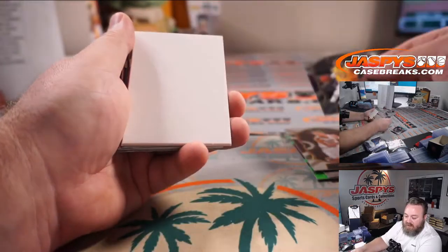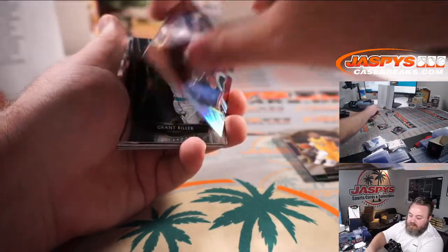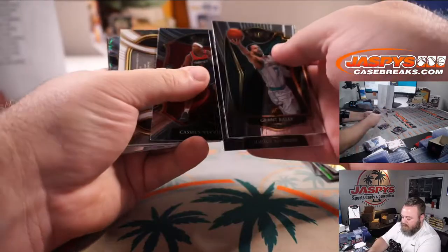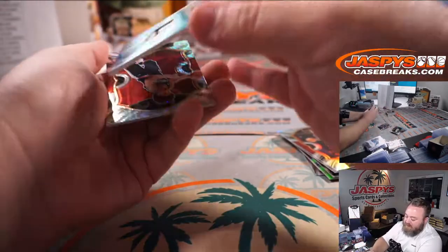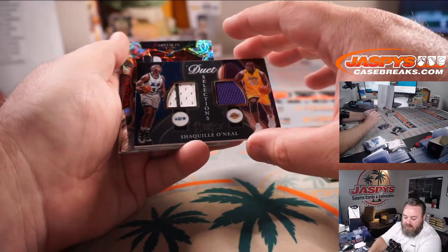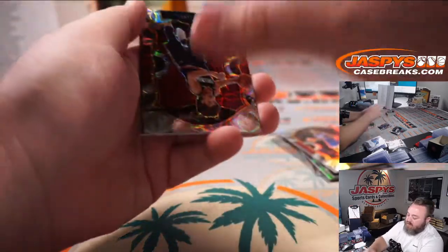LeBron James, Lakers, Mark Salvaghi. And Kawhi, silver, for the Clippers, Mark Costanzo. You get a dual relic of Shaq, Magic, Lakers. Pinstripe for the Magic. Orlando Magic is Eric Ainge, Lakers is Mark Salvaghi, so that'll be a randomizer between those two teams.